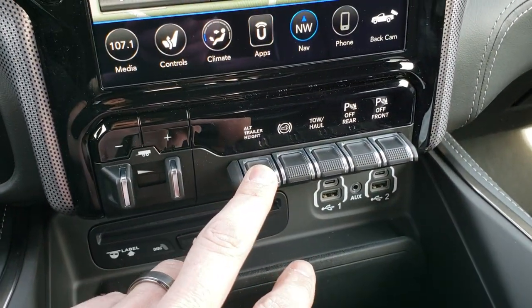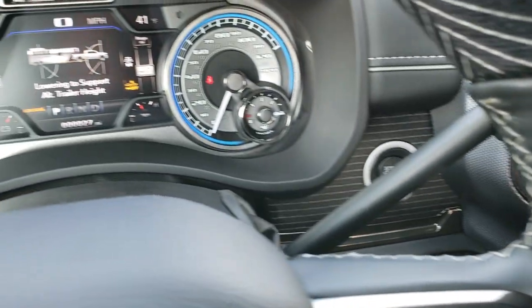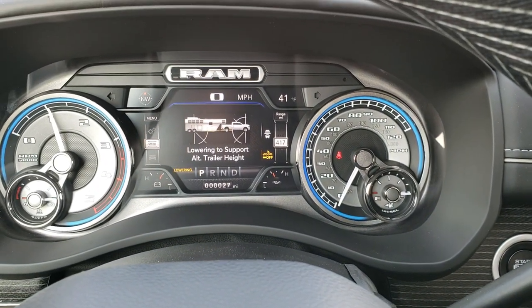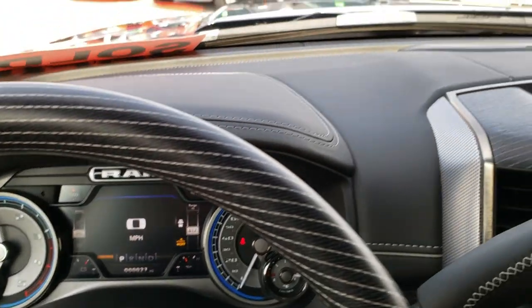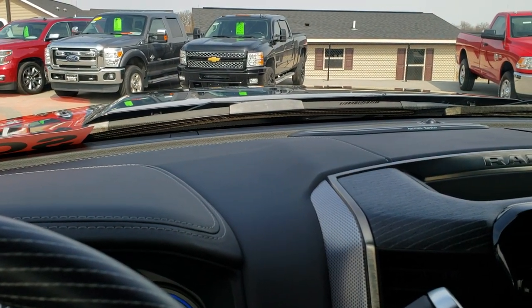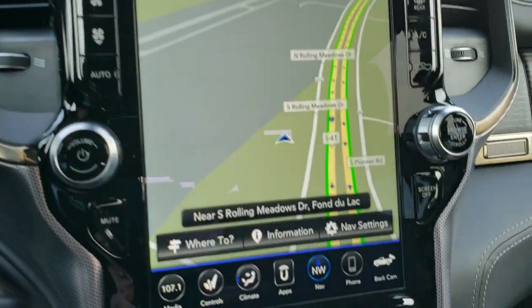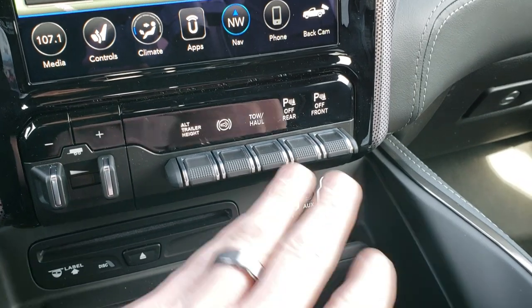Here's your alternate trailer height. Just press that and the vehicle will actually start lowering. And I don't know if you can see it, but the back of the truck is actually going down. You can see the front end going up a little bit. So pretty cool stuff in this truck. The factory exhaust brake, tow haul mode.